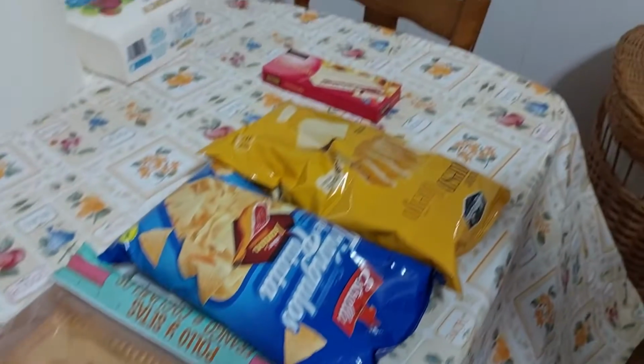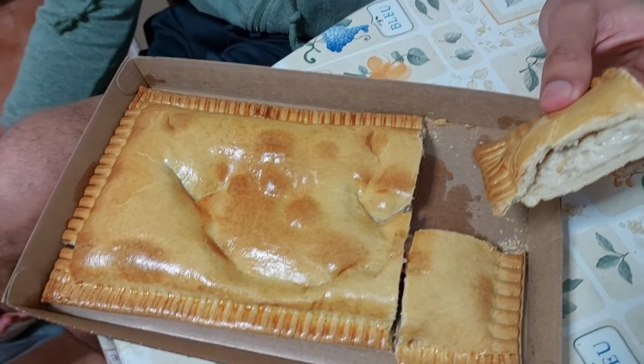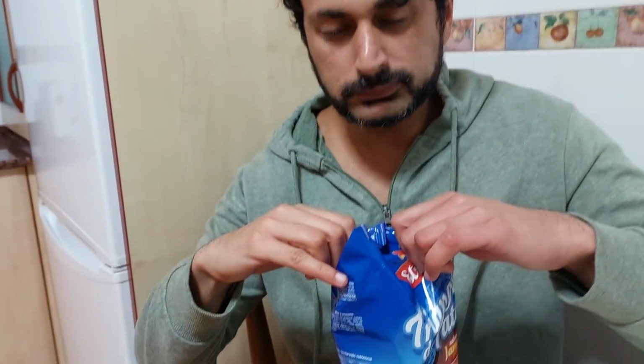We have all the things from Mercadona. And now Fahad is going to try it for the first time. So let's see if he likes it or not. First thing is empanada de pollo y setas. Are you ready? Yes. Okay. Really nice. Do you like it? I think they mix it with a nice mushroom sauce, which is nice. So what is your qualification for this? Out of 5, 3.5. Okay. Let's go for the next one.